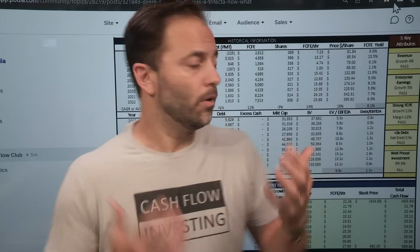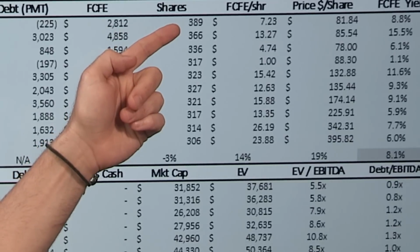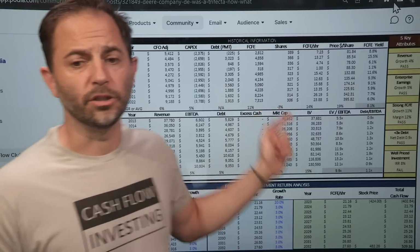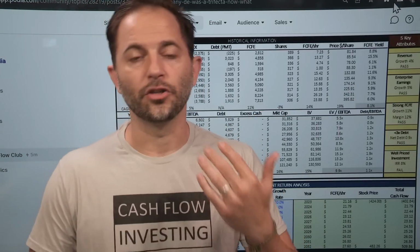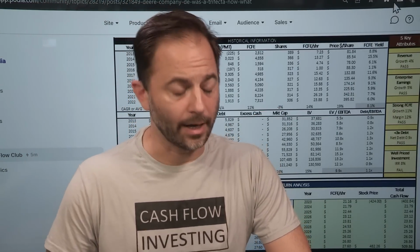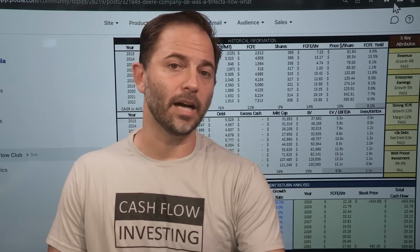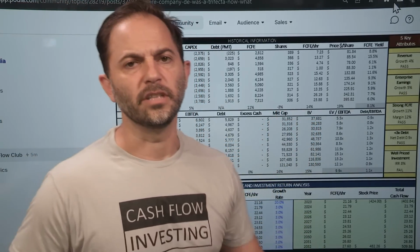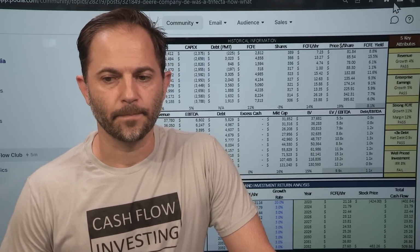What do they do with it? Well, they are buying back shares. They started the decade with 389 million shares. They have only roughly 300 million shares outstanding currently. That's buying back on average 3% of the outstanding common stock every single year over the last decade, which is an astounding pace. You don't see many companies buying back almost mid-single digit percent of their stock every year. That's fantastic.